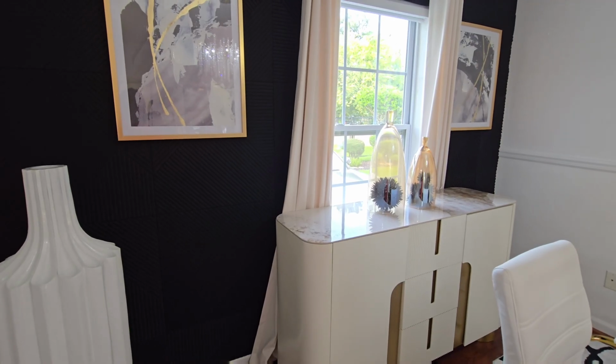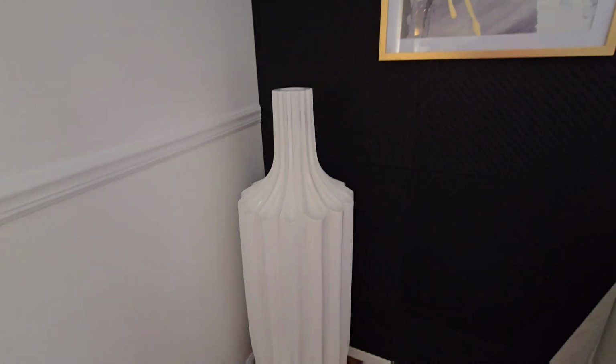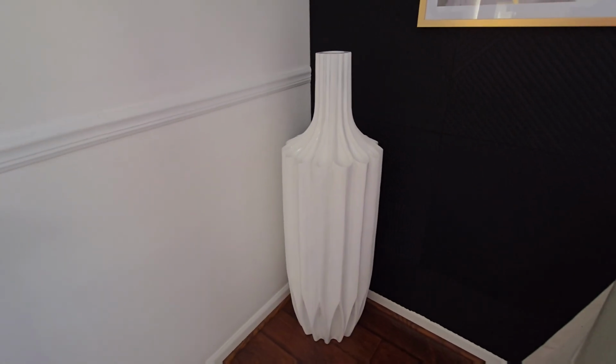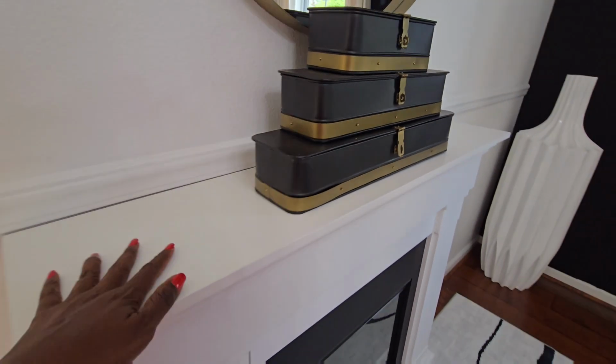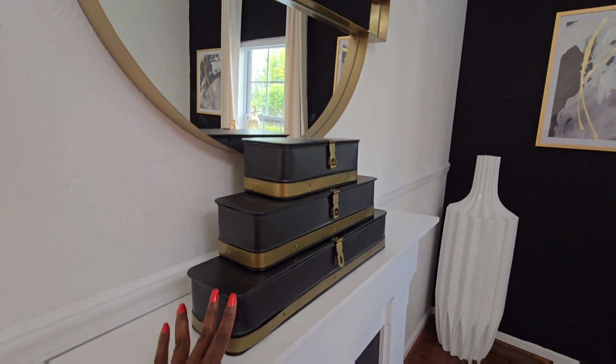So wall art is from either Ross or Home Goods. This beautiful floor vase is from Zgallerie. I'll have that link down below. I think I've already told you that this fireplace is actually from Wayfair. These boxes are from Amazon. I'll have them linked down below.